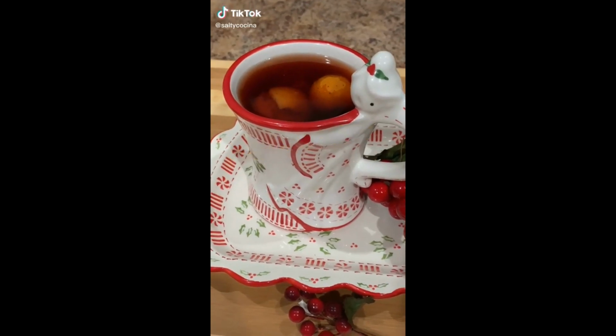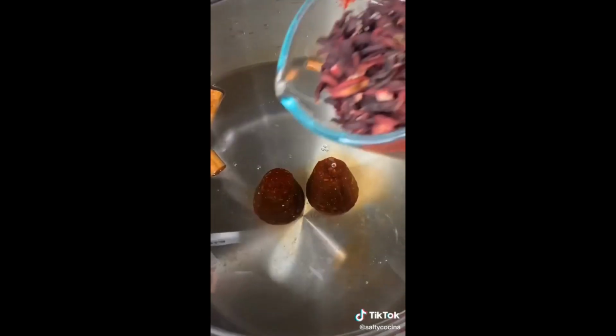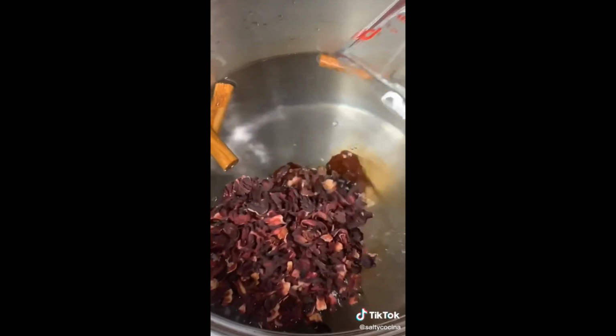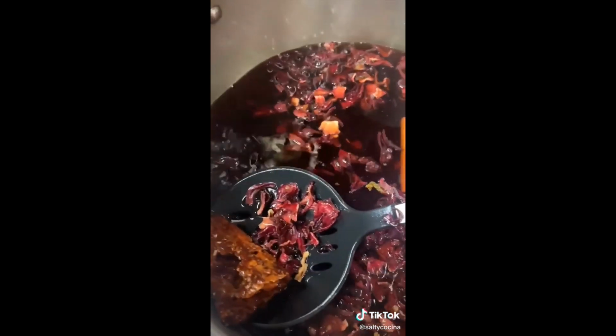Today we're making ponche navideño. To 6 to 8 quarts of water, we're going to start off by adding 2 7-ounce cones of piloncillo, 3 sticks of cinnamon, 1 cup of dry hibiscus flowers, and 15 to 20 cloves. Boil for 15 to 20 minutes or until the piloncillo has completely dissolved.